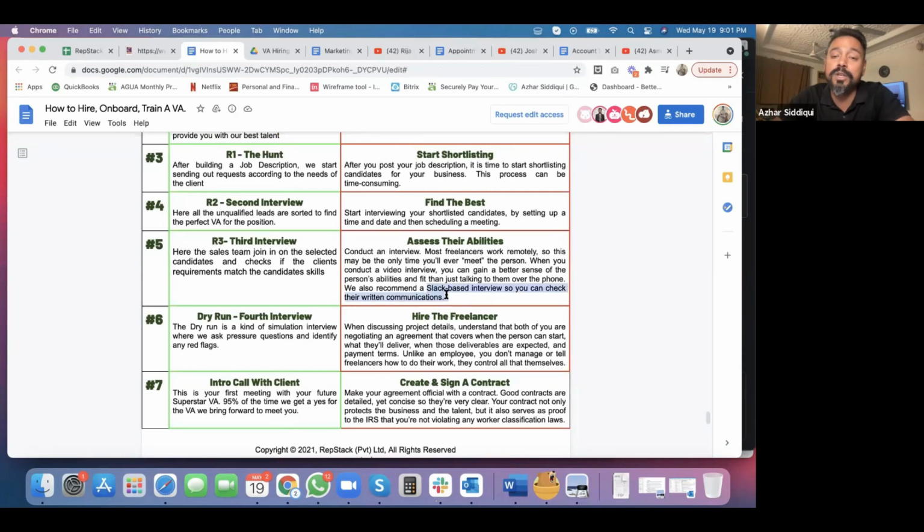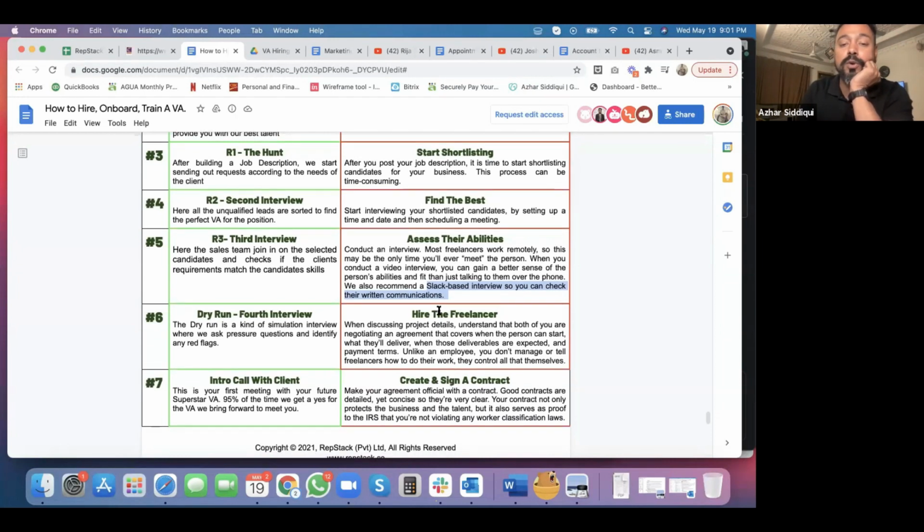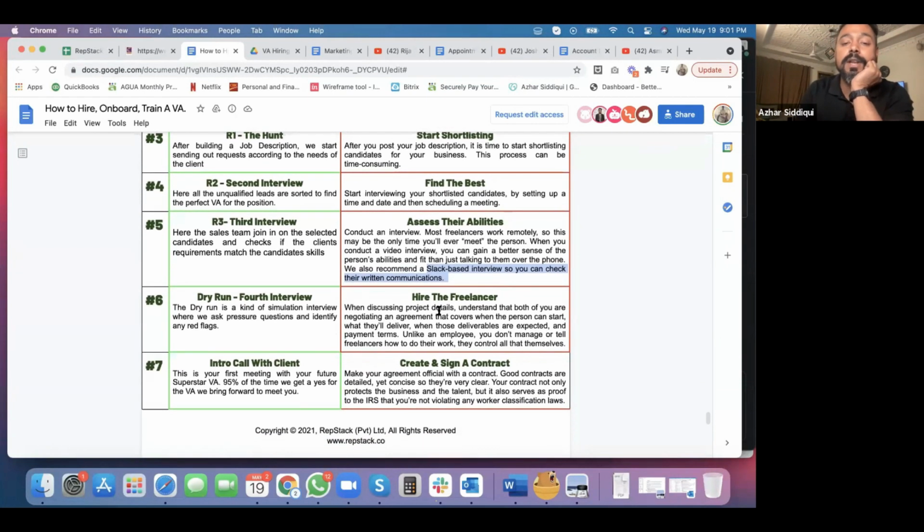One thing that sometimes we do is a Slack-based interview as well. Depending on which position a VA might be going into, having them do a written interview on Slack tells you a number of things about how their English is going to be. Is it going to work for your North American market or not? And how their grammar is and things like that. So just an idea. You guys can do some different things over here, but there's a ton of ideas over here that if you stick to those, you should be able to find somebody really great.